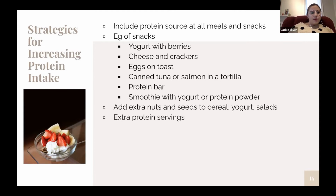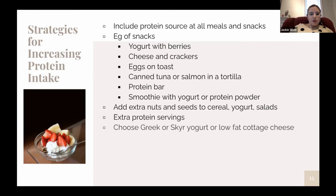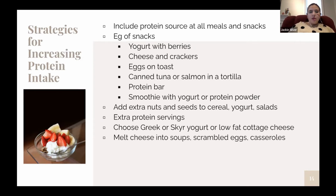Increasing the protein serving. So if you normally have, I don't know, a palm-sized serving of chicken, maybe that means having 1.5 times that or double that. If you normally have half a cup of yogurt, maybe that means having a cup or three-quarters of a cup. So just slightly increasing to slightly increase that protein intake. Choose a Greek or skyr yogurt or a low-fat cottage cheese. Those are dairy sources that are really high in protein. You can melt cheese into soups, eggs, or casseroles.